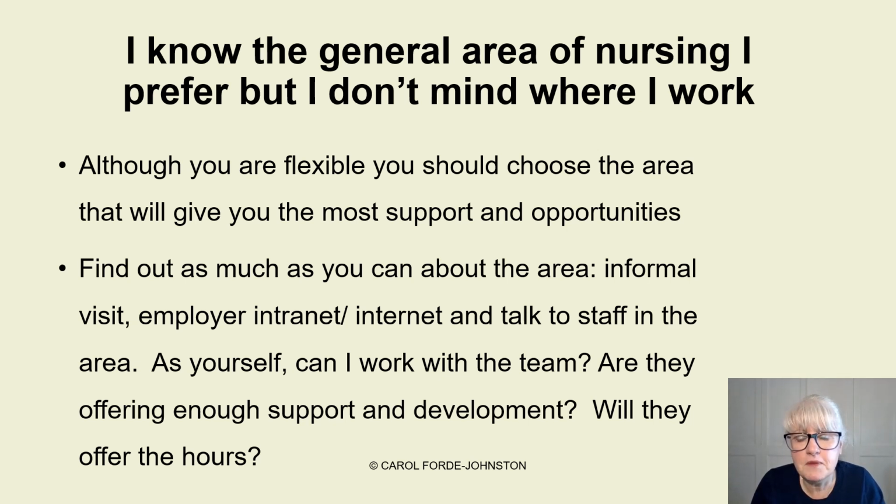So find out as much as you can about the general area of nursing that you're applying for. Do an informal visit, look on the employer intranet, talk to staff in the area, experienced nurses, and ask yourself, can I work with this team? And you can compare your informal visits so that you make the right choice. Are they offering enough support and development? Will they offer the hours? Because sometimes the hours are really important, and flexible working.